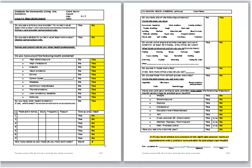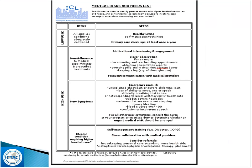Based on the nurse's assessment, the person will be assigned to either a high-risk category or not. And the way we determine whether someone is at high risk, and obviously this is a complex decision to make, but the rough guideline that we give to our nurse care managers is that if there is evidence of non-adherence to medical appointments or prescribed treatments, if there are new symptoms that have not yet been addressed, or if there's a chronic condition that requires a higher level of care that has not yet been obtained, such as someone needing oxygen, for instance, that person is at higher risk. Everybody else is at low risk, but there are still preventive interventions provided to the low risk folks.